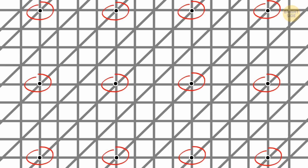Thousands of people worldwide complained that this simple optical illusion had made them question reality. There are 12 black dots at the intersections of this image, but your brain won't let you see them all at once. Well, how many dots did you count? There are 12 black dots in this image, and it's a fact. But most people can't see all 12 dots at once.